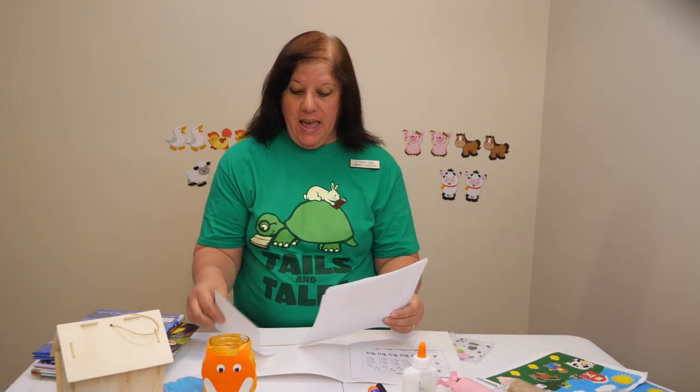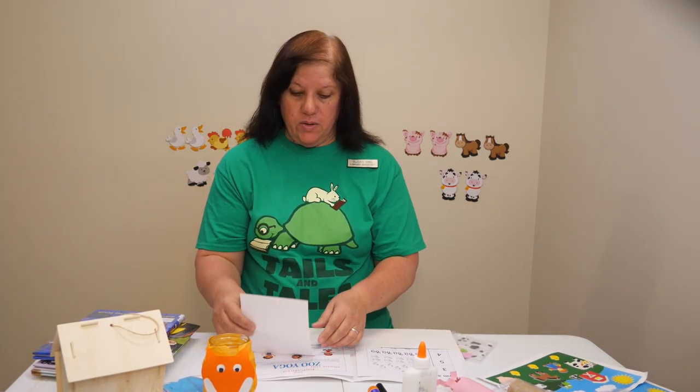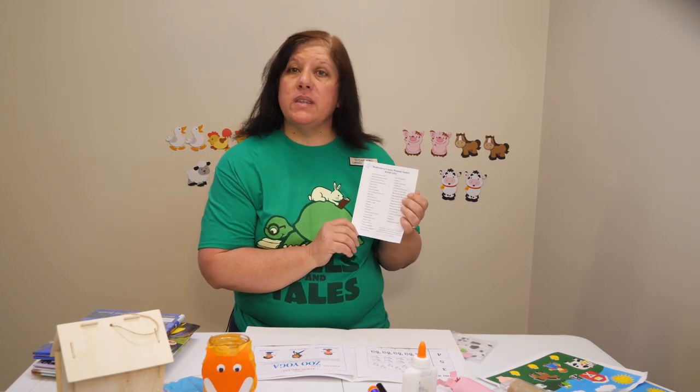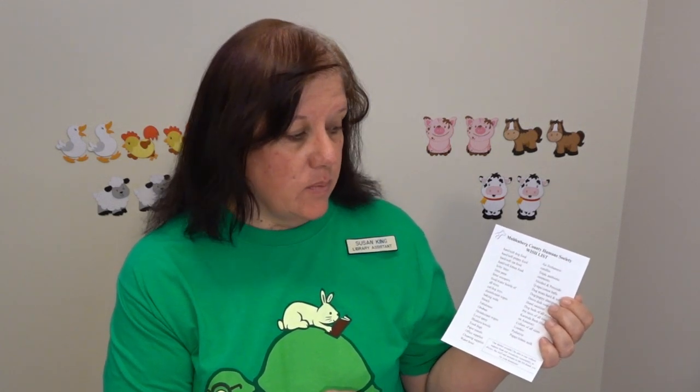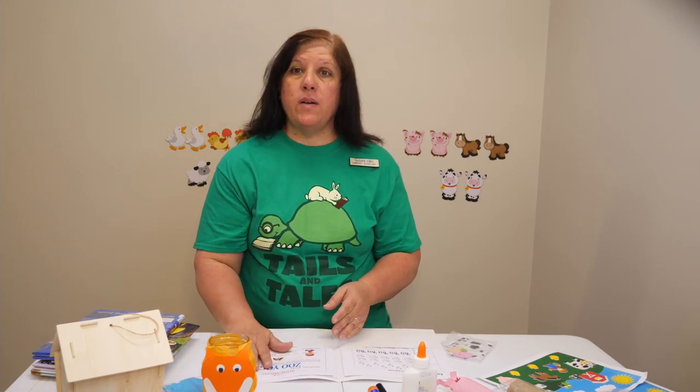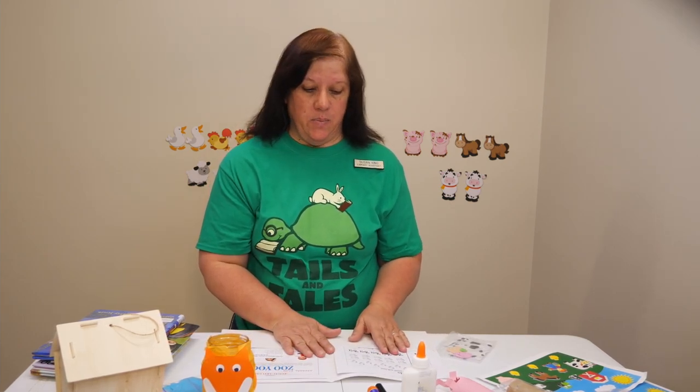Now one other thing that you also get, you want to pay attention to, is we are partnering with the Humane Society here in Muhlenberg County, and they have a wish list for their animals. So you have a paper that tells you some of the things that they would like on their wish list. Now you can donate these at either library throughout the month of June. You can drop them off at the library and we'll make sure that they get them there.